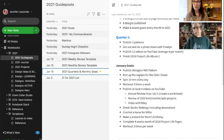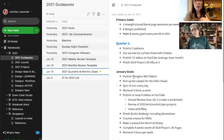So if folks want some more details on how to set goals, that will be a good place to go. We're not going to dive into a lot of how I got to these things, but I think that's a great resource if you want to hear a little bit more of how I got here. But once you've got your goals identified, this is the way that I have listed my quarterly and monthly goals. And then we're going to flip over to my 2021 projects notebook.